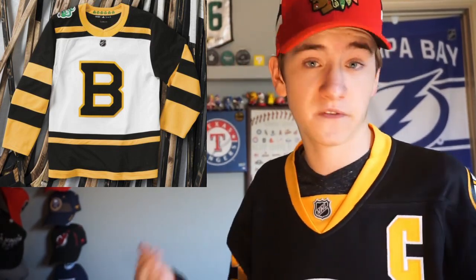Next up, we have the Boston Bruins jersey, and to me, this one is very interesting. Of course, the thing that stands out is it's a white jersey, technically. They have the white right there, and while it is technically a white jersey, it doesn't feel like one. It feels like a home and away jersey at the same time, which I feel is very unique.